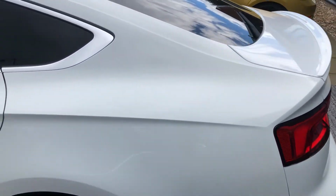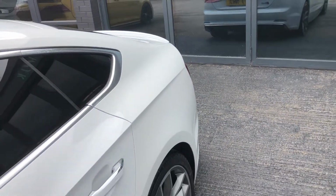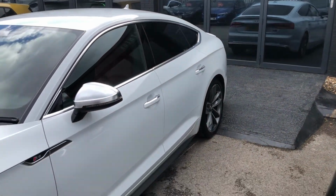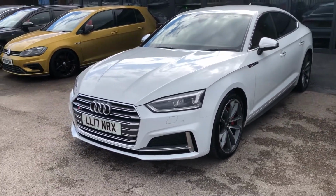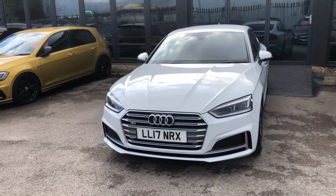S5s are almost the elder gentlemen of the Audi S range. The S4s for those businessmen that have just come out of an M3 but want something a bit leery, but they want to shout to their friends or executive. Of course you've got the Audi S3, which is very similar to a Golf R, but the S5 is the equivalent to an M5.